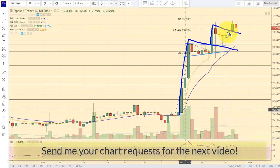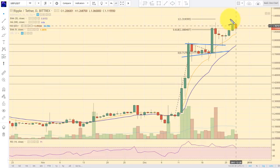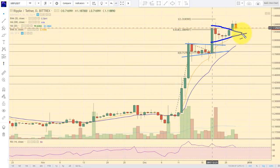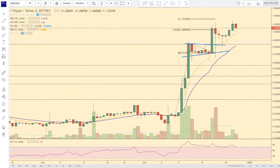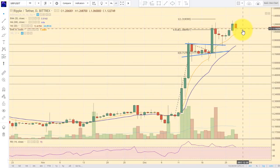Now remember, breakouts often get smaller and smaller. So the first breakout was 3 large candles. The second breakout was 1 large candle, and now we have 2 small candles on this breakout. We could reach 130, 140, but we could also, if there's weakness in Bitcoin, crash back down. It's really important that we hold this flag support level around 105 to 110 and break out. If we break out on the next candle, that would be really healthy. So Ripple looks good as long as we're above that, let's call it 108 level.